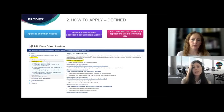UKVI do say that the processing time on this type of COS is around 1 working day. So that is good and it is quick, and that is because you will usually be applying as and when you need. That does contrast with the undefined process.